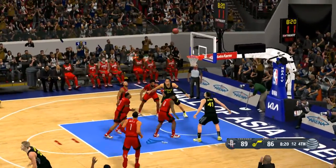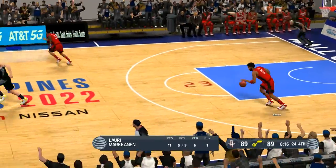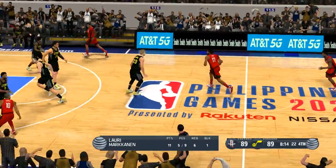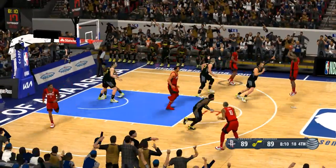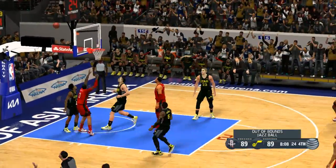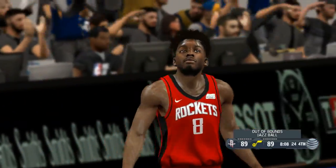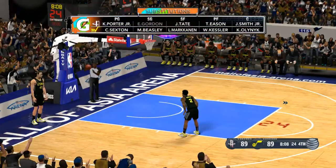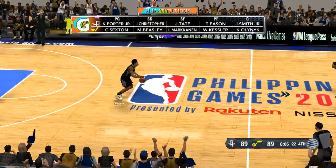Shoots the 3. Gets it to go. That shot becomes effortless for him when the D is so relaxed. They've got to get more intense. The 3. And it's going to be out of bounds. The Jazz will take it. Houston making a switch. And we're around 2 minutes into the fourth quarter here.